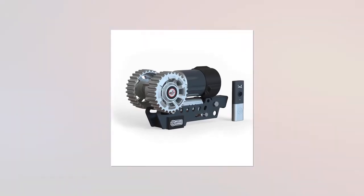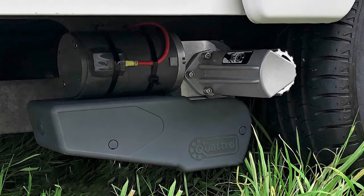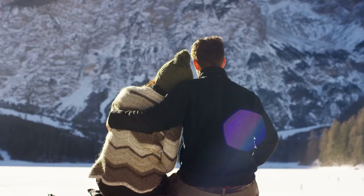This small mechanical tool simply bolts onto the caravan chassis and makes moving it simple. You just need the remote control. Less fuss, less stress and less physical toll. That frees up more time for relaxing.